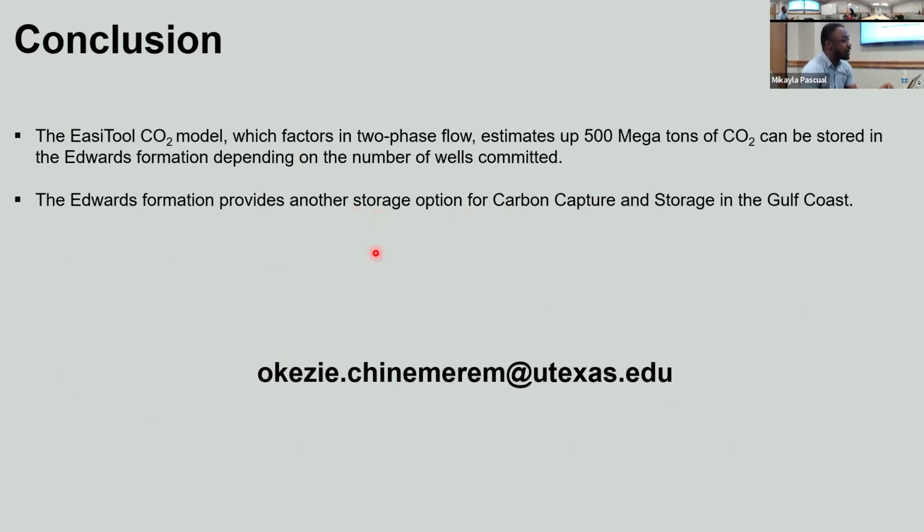The Edwards formation provides us with another storage location for carbon capture and storage in the Gulf Coast entirely.